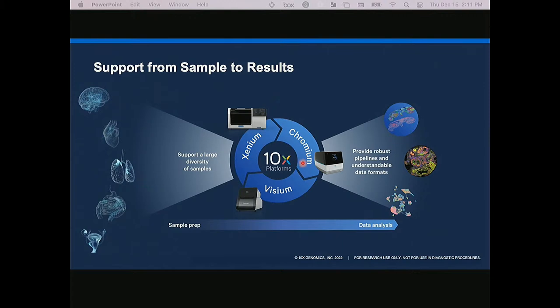We have been spending a lot of time and effort to make sure that those three platforms are very well integrated together and can work on as many sample types as possible. We also have incredible resources that really are there to help you and make sure you're going to be successful. And so we really want to start having a conversation with you, starting even here before sample prep, when you start thinking about designing your experiment, setting up your project, and then we can go through sample prep all the way down to data analysis. We have a resource for all of that.